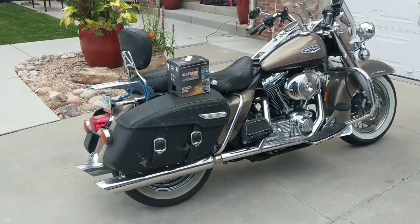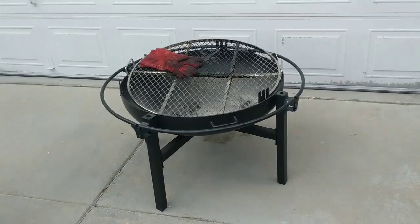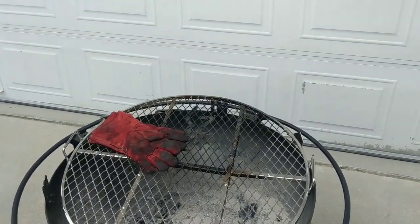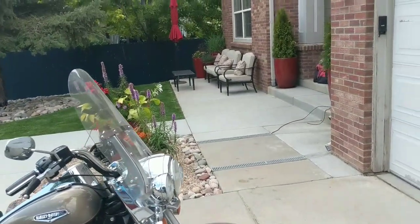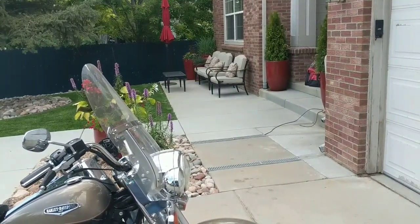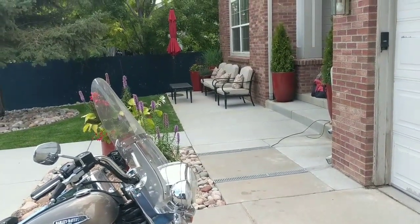But took it for a ride. Got some meat over at Edwards Meats. I'll show you guys later. We're going to clean this bad boy up here, the old Cowboy Grill. We haven't used that in a while. So we're going to get that cleaned up, and then we're going to put it over there and cook us some pork chops, some steak and hot dogs, and make us a little feast. Celebrate a birthday.